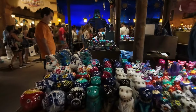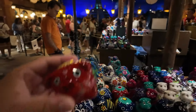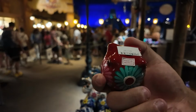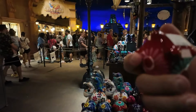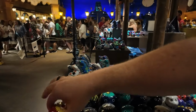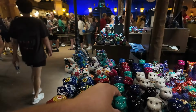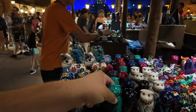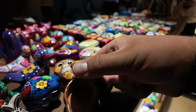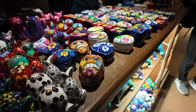I also always like to look at these glass figurines you can buy as well. I believe these are pigs. Also made in Mexico. So, how much is that? $12.99. So, these are definitely a little bit cheaper. But I believe they are hand-painted. And these are just very cool to look at. This one's like a little trinket box. Oh. They're taped closed. That's cool. Yeah, this one's not, but that's cool.